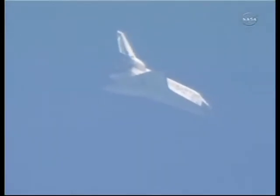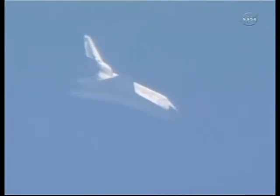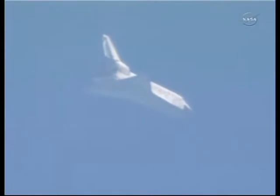Discovery now approaching the heading alignment circle. This is an imaginary circle created by the microwave landing system. It sits off the end of the runway and is about 7 miles in diameter. Commander Steve Lindsay will take over the flight of the shuttle around this circle, which will set it up for final approach. Sonic booms now heard at the Kennedy Space Center announcing Discovery's arrival. 3.5 minutes to touchdown.